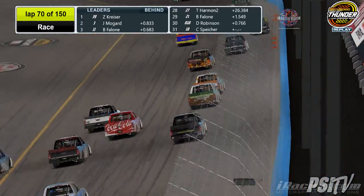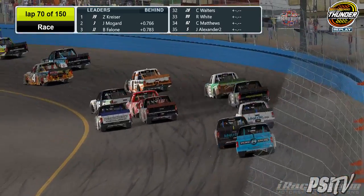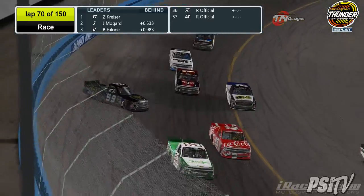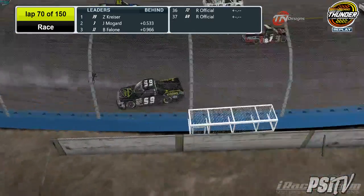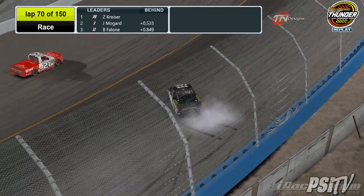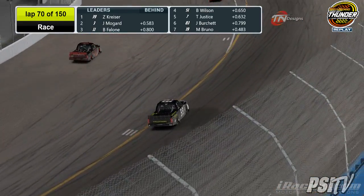Well, we haven't quite seen it yet on the replay. Now into turns 3 and 4. Craig Lerman actually got into the 16, and then, yeah, Kelsey got into Popham a little bit. Popham got into the 59, and around went the 59 truck of David Levine. Not too much damage to the Toyota, though.